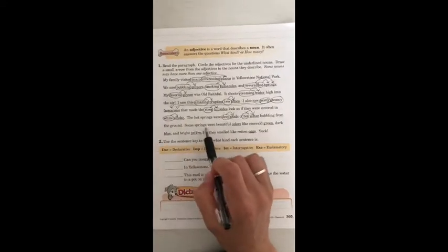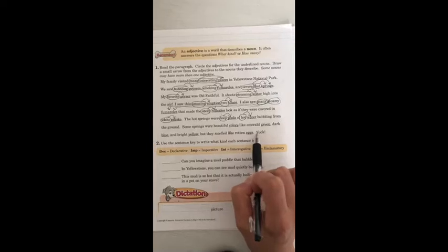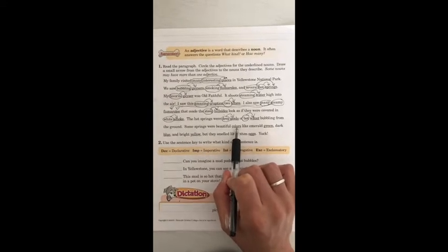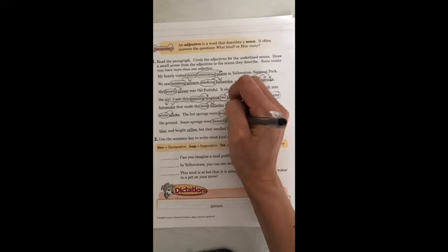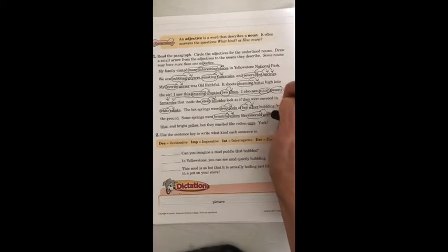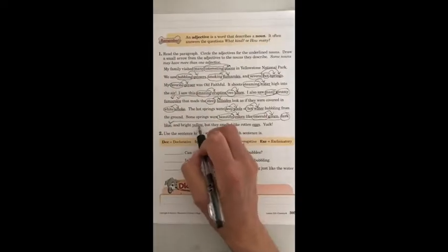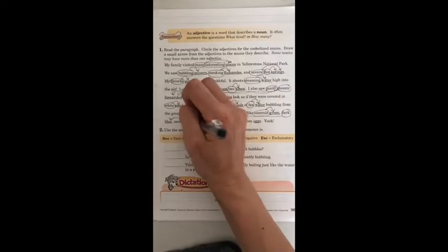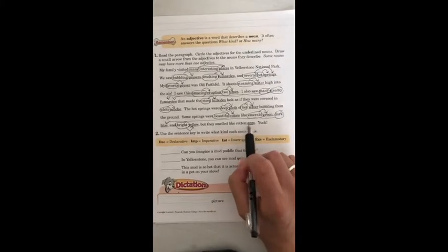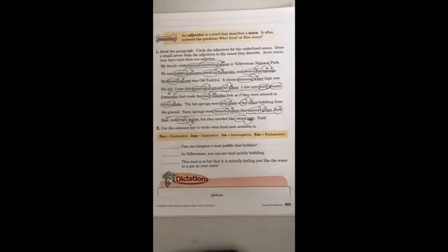Some springs were beautiful colors like emerald green, dark blue, and bright yellow, but they smelled like rotten eggs. Yuck. Okay, so colors is a noun. What word describes colors? Beautiful. So beautiful is our adjective describing colors. What kind of green? Emerald green. Dark describes the blue. And what word describes yellow? Bright. So bright is our adjective to describe yellow. And then what kind of eggs does it smell like? It smells like rotten eggs. Yuck. All right, good job, guys.